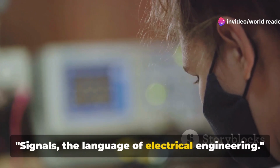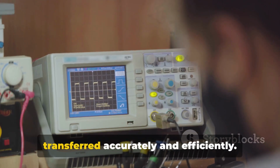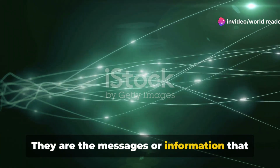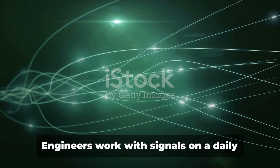Signals, the language of electrical engineering. Imagine signals as the unsung heroes of electrical engineering, working behind the scenes to ensure that information is transferred accurately and efficiently. They're the messages or information that are being sent from one point to another, whether in the form of light, sound, or electrical current.